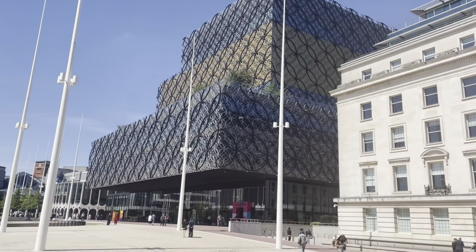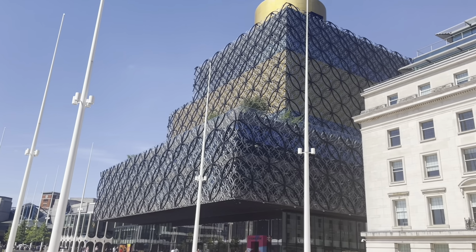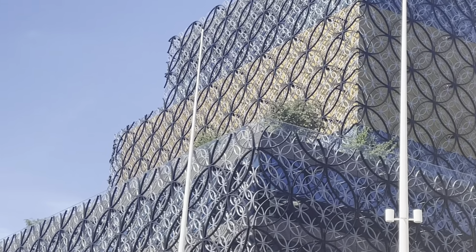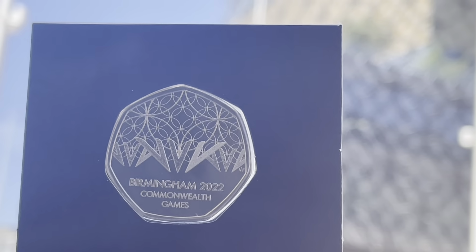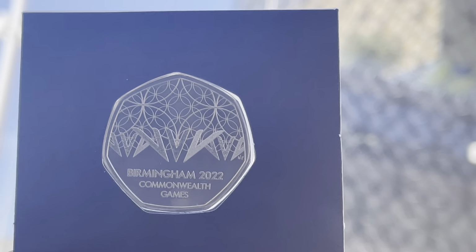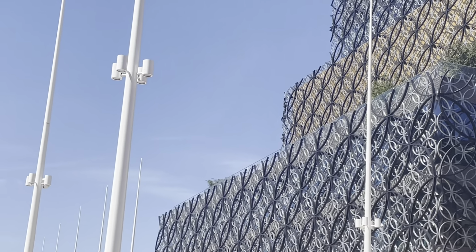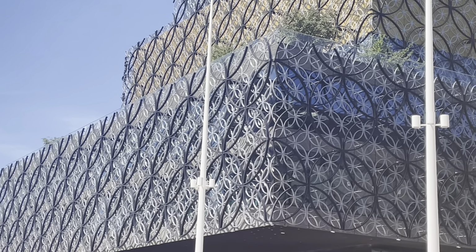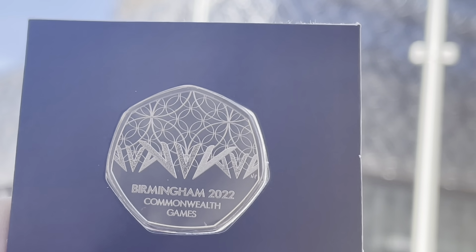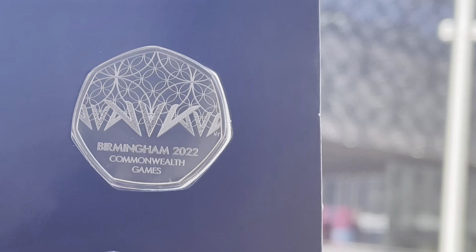And of course, this is the Birmingham Library, where you can see the geometric designs, which is on the Commonwealth Games 50p. I really, really enjoy how they have made the design here actually part of the coin, and you know what's in the library, so let's go and press a penny.